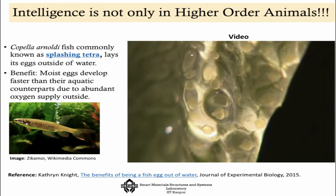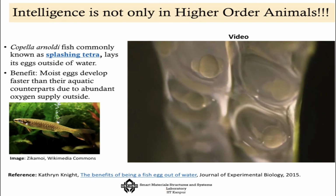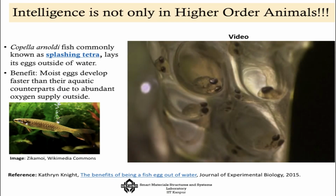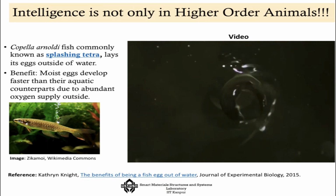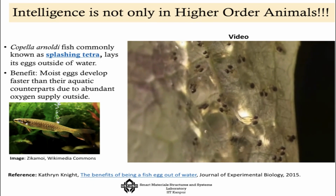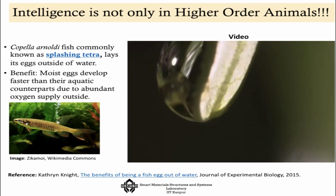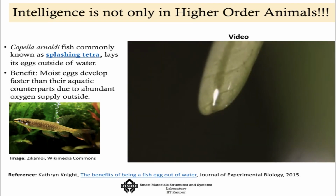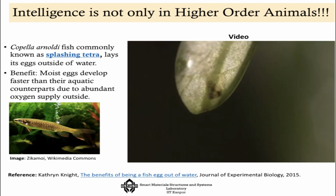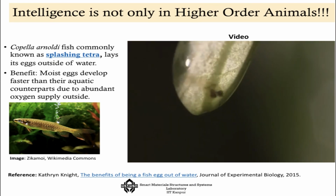You can see these small fishlets are actually inside. The moisture is helping them, and this male tetra is continuously moisturizing until these fishes are growing to the extent that with the help of further water they can start their journey back into the stream.